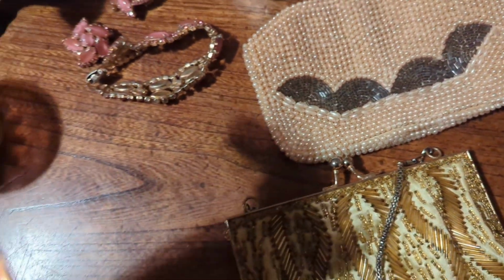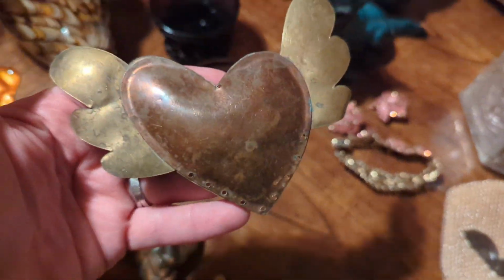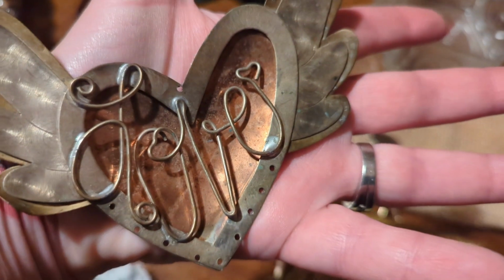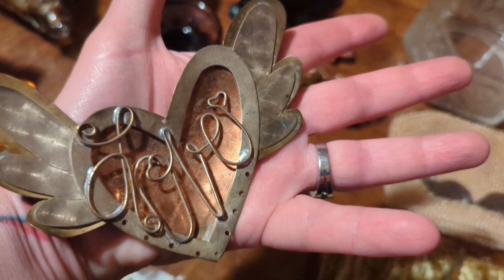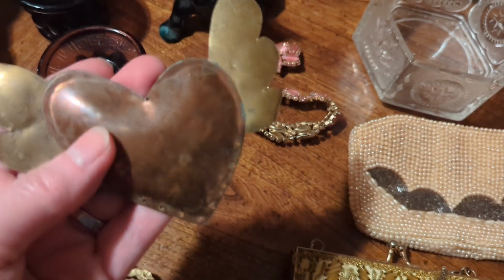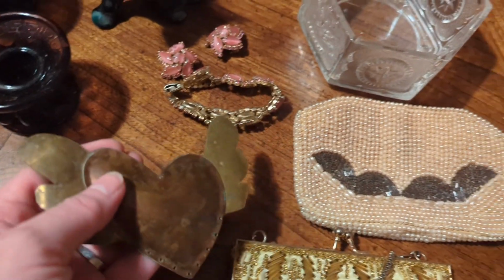I picked this up because I thought this was really cool. Copper and brass. I love copper, as most of you know. Here on the back, it says love. So I'm not quite sure what this is. So this is just like a little piece of art. It'd be really cool to put on a wall, to make into jewelry, whatever you want to do with it. It's got a really nice patina.